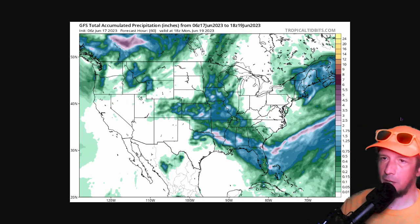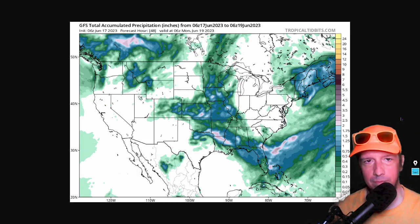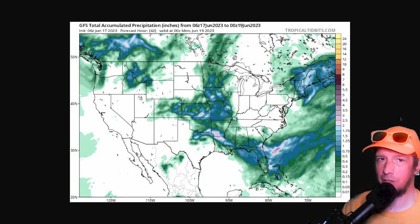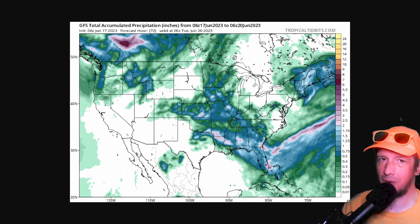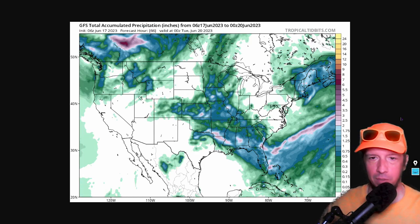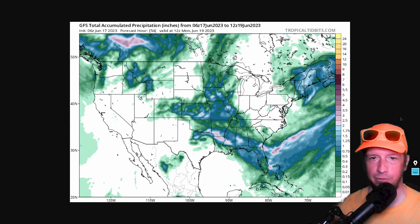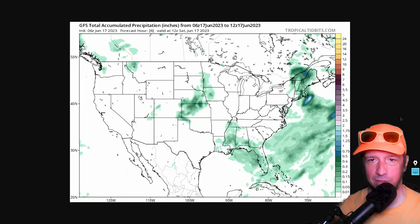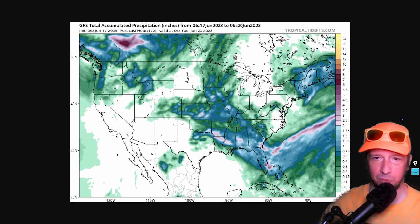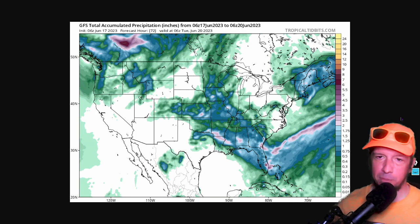Here's our total accumulated precipitation forecast in inches. Alberta going to get some extreme rain up there. Look at that. Huge areas with 6 inches of rain coming. Also some heavy rains coming to Arkansas, Louisiana, Alabama, Mississippi, Georgia, Florida, Kansas, and Illinois. Also Iowa expecting 4 inches of rain. That's your 72-hour GFS total accumulated precipitation forecast.